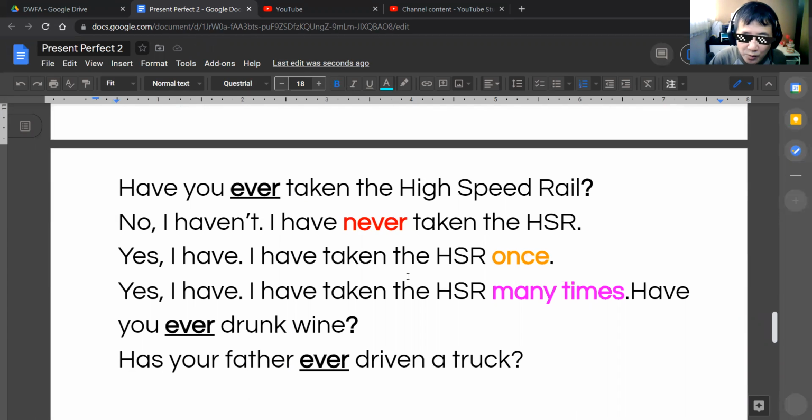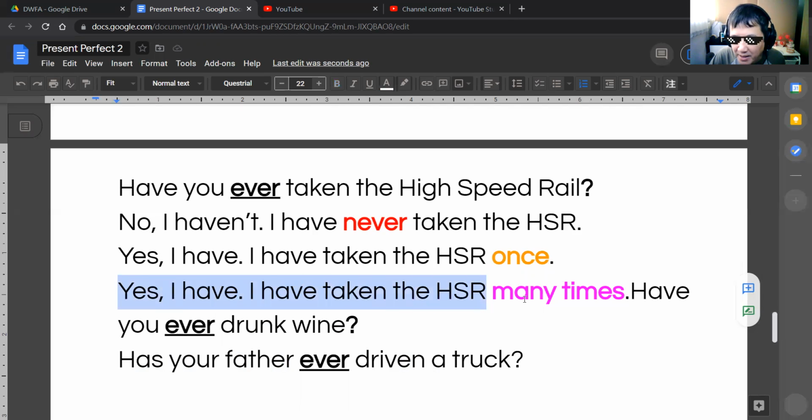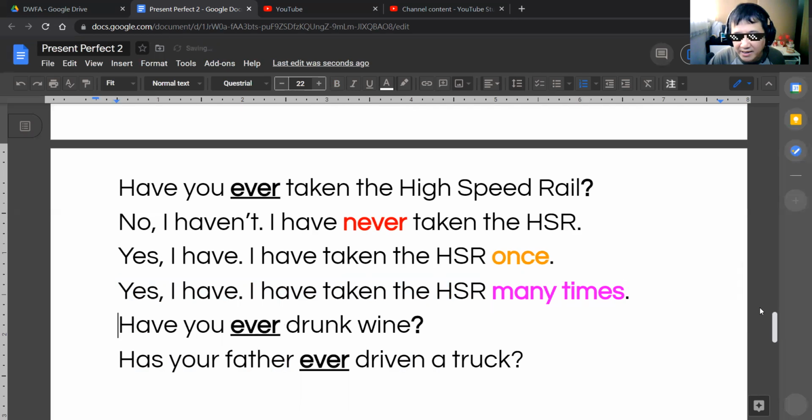Perhaps you did, but only one time. Yes, I have. I have taken the high-speed rail once. Notice once appears at the back of the sentence, 在最后面. Never appears in the middle. Knowing where to put the words is important. So yes, I have taken the high-speed rail once. Or yes, I have taken the high-speed rail many times. But of course, I can say 6 times, let's say.